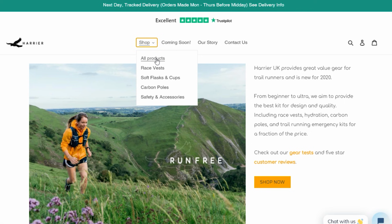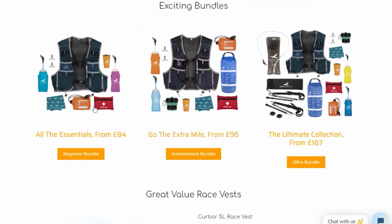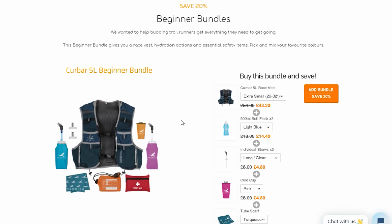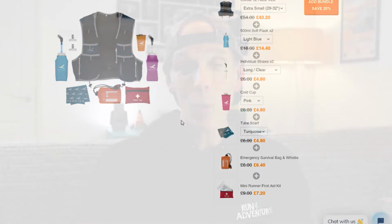But to wrap it all up, folks, if you are new to trail running, I would definitely recommend going along to Harrier Trail, having a look on their website, having a look at that beginner's bundle that they do. Again, offering the kit in bundle format is a genius idea, and you get a little bit of saving along the way. I think that beginner's bundle has everything you need to get out on the trails and to enjoy that trail environment safely. All you'd need to do is purchase yourself a pair of trail shoes and some running clothing, and you'd be off and away.